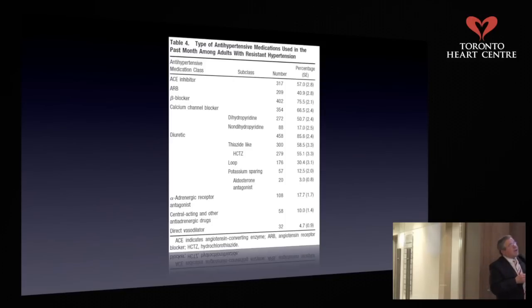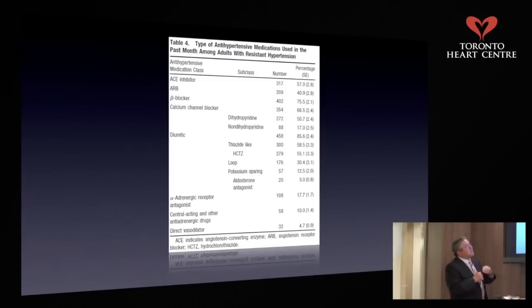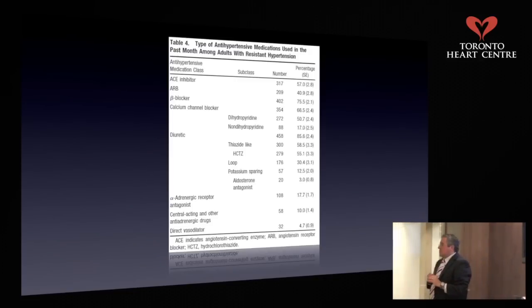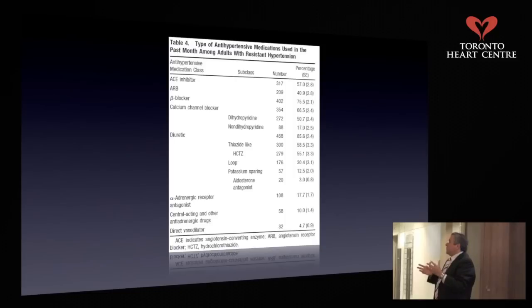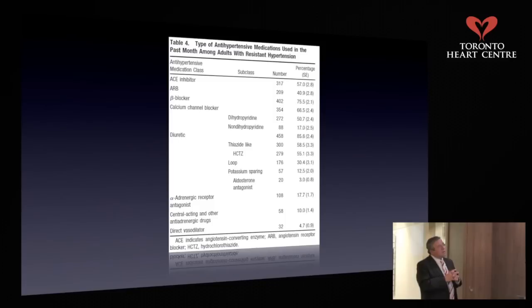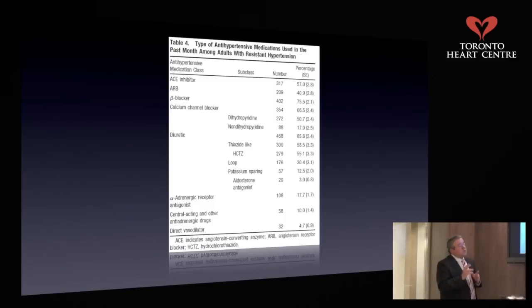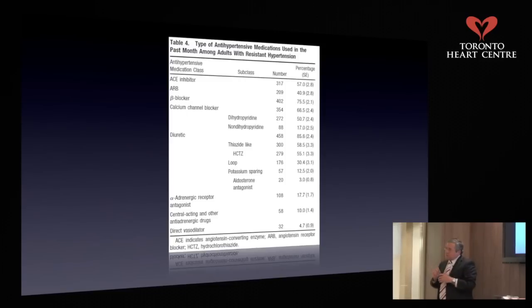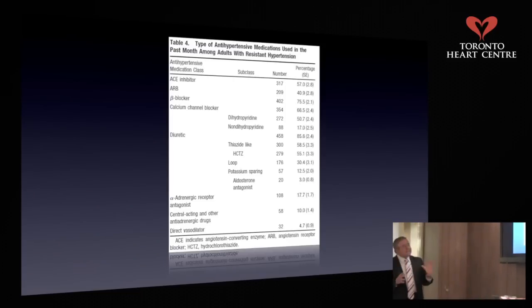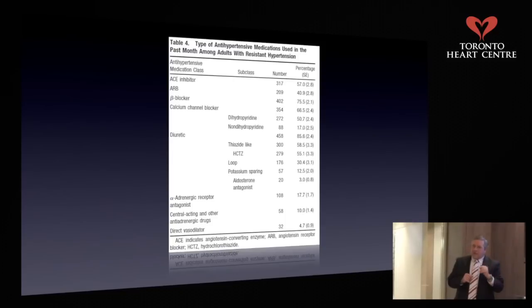Calcium channel blockers, very high. It's 66% there. Now, diuretics. This is interesting. So, 58% on diuretics, and 55% that is hydrochlorothiazide, which I think sort of corresponds to our practice, or maybe we even use more hydrochlorothiazide in Canada than that. And that may be appropriate. Now, we're going to talk about some alternatives to the use of hydrochlorothiazide as part of my presentation later. Loop diuretics 30%. So that would be like furosemide. It seems a little high, and we'll talk about that as well.